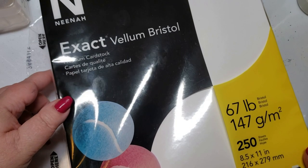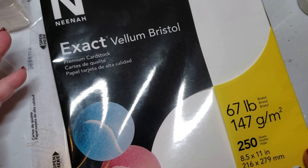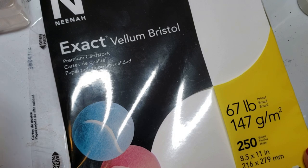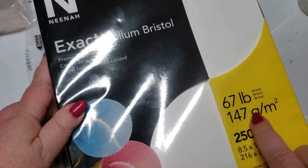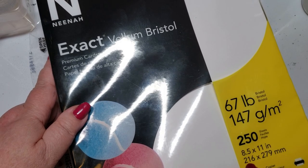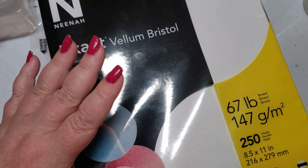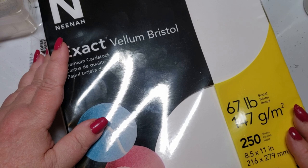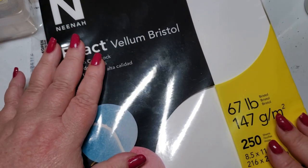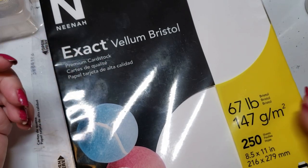Broke my heart. So back then, I went on this big search, and I bought so many packs of paper, and I finally found the exact vellum Bristol, and I was totally happy with it. Now, this one is the 67-pound, 250, 8.5x11, and so on. I had run out of the ones that I had, so my father got me a few packages from a local store, Office Depot. It came in a different packaging, but it said it was the same thing. So it's the exact vellum Bristol and it's what I use.